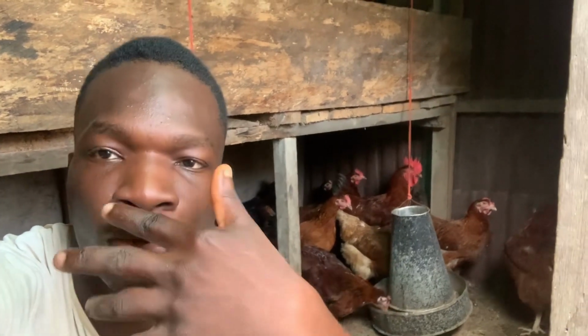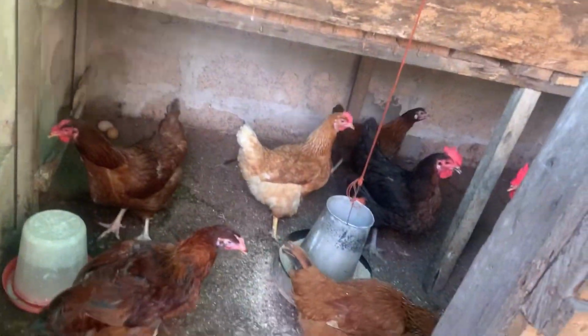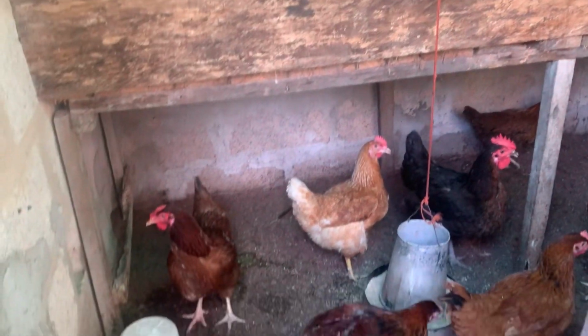First of all, what you need to do is to get a good structure. If you can get a good structure, I'll snap and video the place I'm keeping them so that you can see. Up here is where I used to brood some of my birds when they just come. Then before I put them on the floor, I'm running a deep litter system, not a battery cage system. A deep litter system is a system whereby you just keep them on the floor.